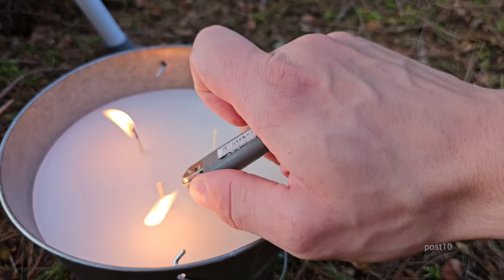I don't know how, but I'm getting sap all over myself. I think it's literally dripping on me right now. The butter's actually melting from the fire.